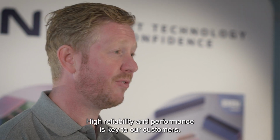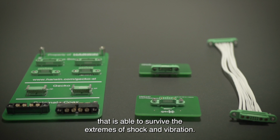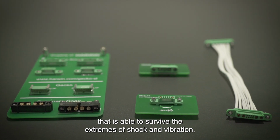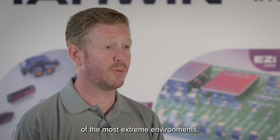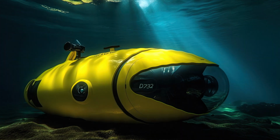High reliability and performance is key to our customers. We've developed contact technology that is able to survive the extremes of shock and vibration. Our connectors are used in some of the most extreme environments: space, up in the air and under the sea.